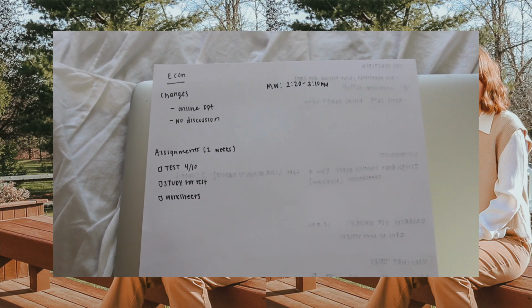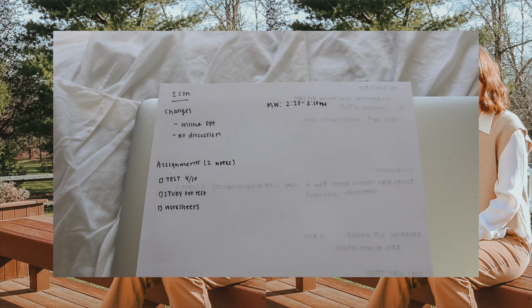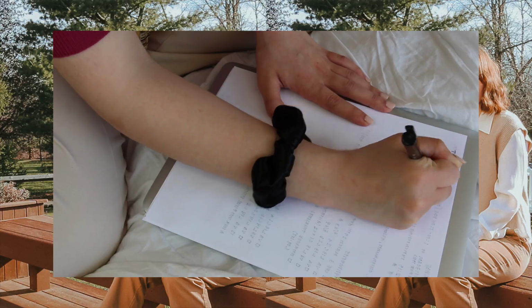So I write down any upcoming assignments within the next 2 weeks. That's another little tip underneath scheduling that I recommend: writing down assignments that you have within the next 2 weeks so that you're prepared ahead of time for the future assignments, but you also know what's coming up this week too.